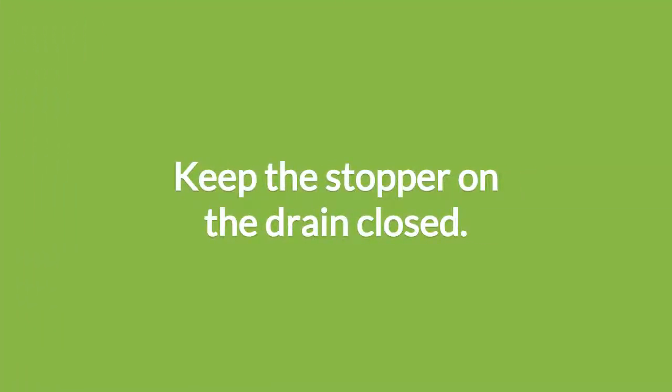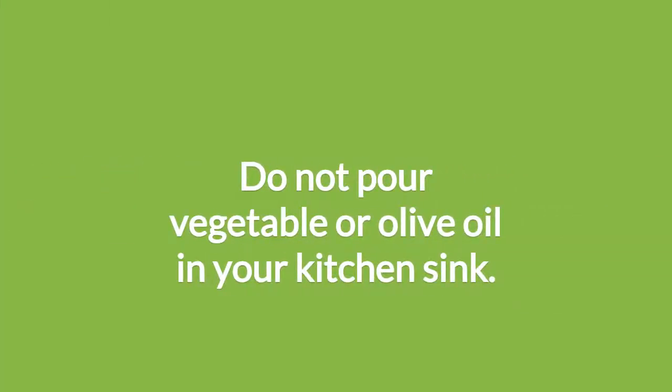Keep the stopper on the drain closed. Do not pour vegetable or olive oil in your kitchen sink. While this may catch some of the gnats that hang around the drain or garbage disposal, it is not worth the trouble of a clogged drain.